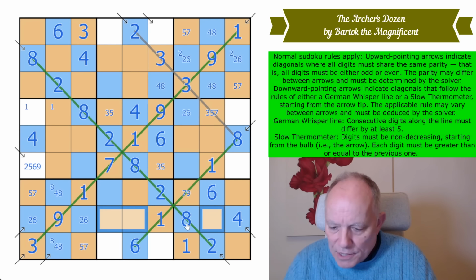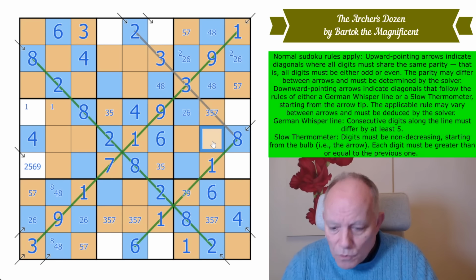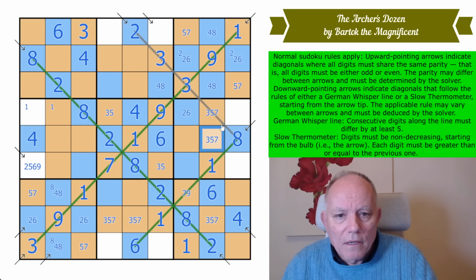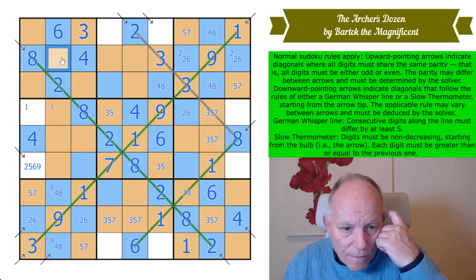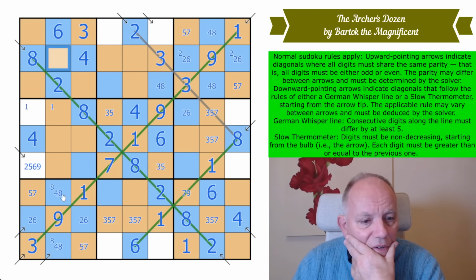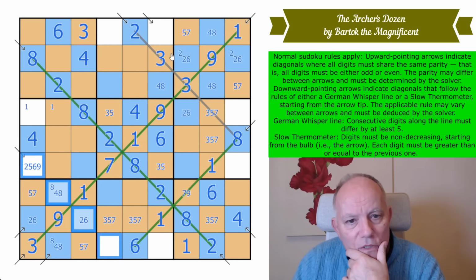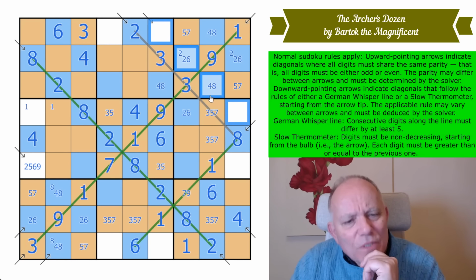These remaining digits in the row are 3, 5 or 7. That's nice. This one is also 3, 5 or 7. We've got, oh, why can't I do 1 here? Don't know. This puzzle's amazing. I love it. And I still don't know what that line was. Now, what about this one? It may be a very similar thing. No, it's not a similar thing.